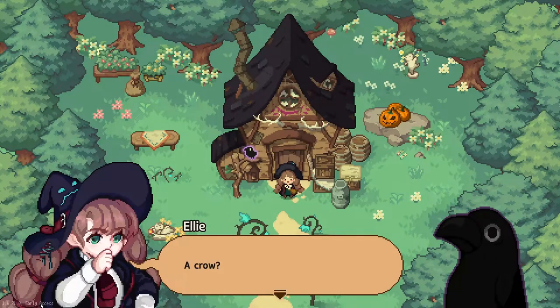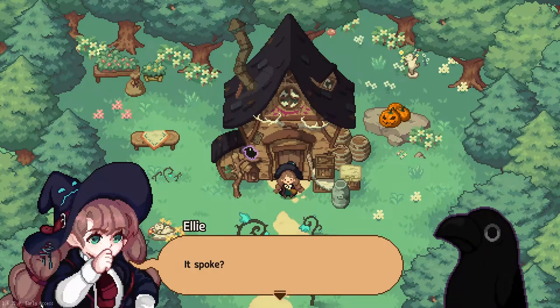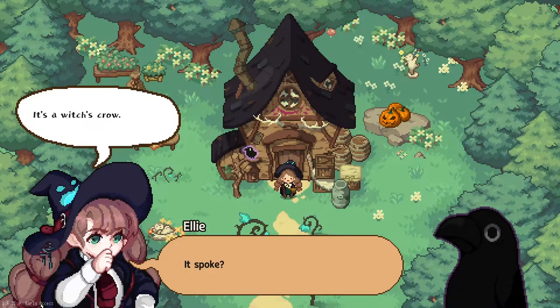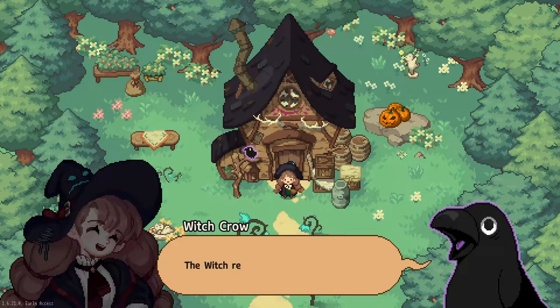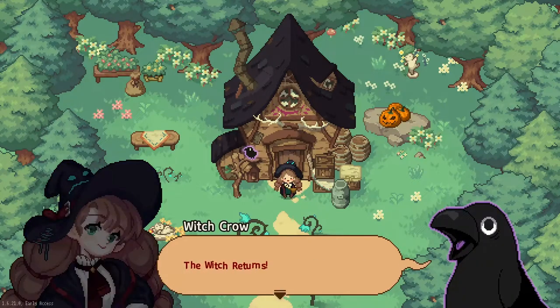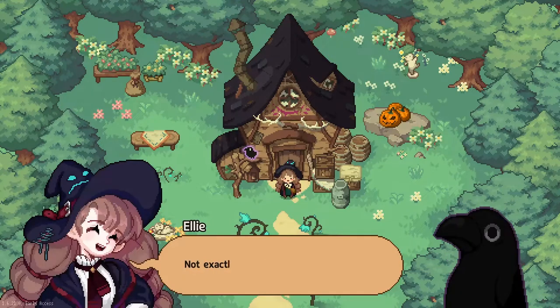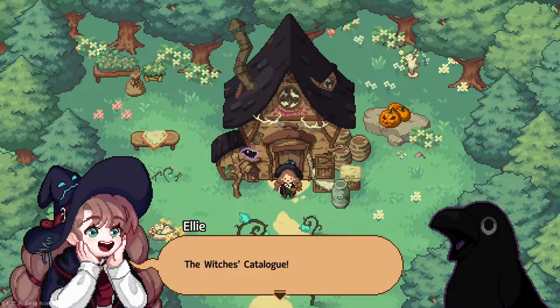There's a crow! A witch! It spoke! It's a witch's crow. The witch returns! The witch returns! This is my first time coming here, though. He disagrees. Not exactly a listener, is he? Goods and services! Goods and services! The witch's catalog! The witch's catalog? I've always wanted to try it out.